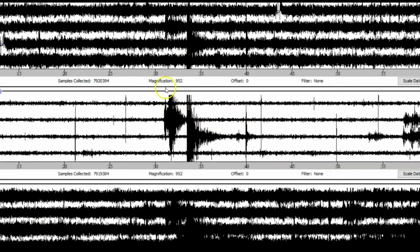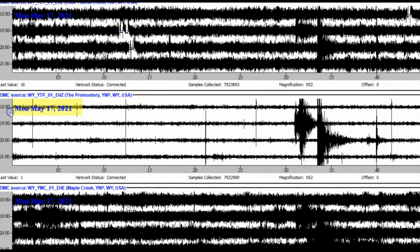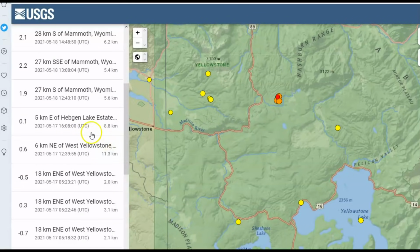Did I say the 16th? I want to pull this over for you. Hold on. This is yesterday, the 17th, for these right here. And that is not being reported. They are reporting 0.1.